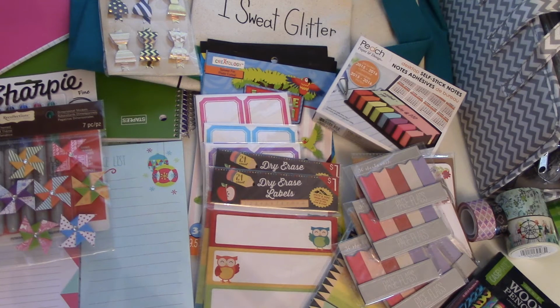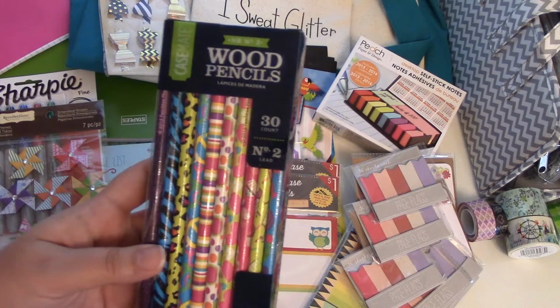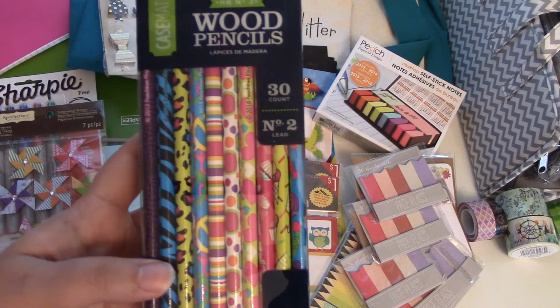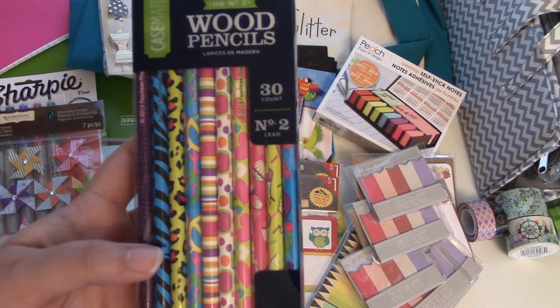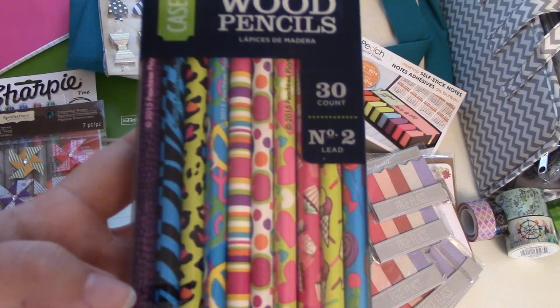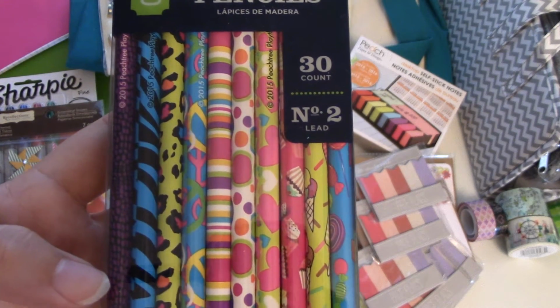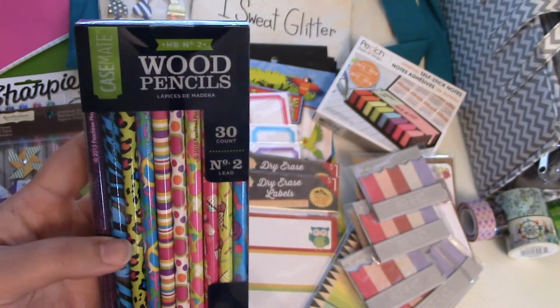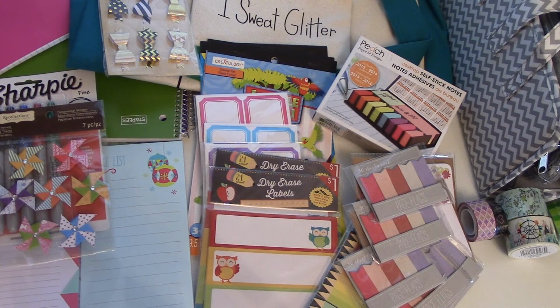Then I went to, this is just one thing in this haul. The rest of the stuff's actually going to be my cheaper haul. I just got a little pack of wooden pencils. This was $3 at Walmart, in the back to school stuff. I love this. I'm going to split this up with my buddies as well as myself. It's just real pretty, cute, girly designs, if you can see the lollipops and ice cream cones and polka dots and that kind of stuff. So this is a good deal to, again, split up amongst people.